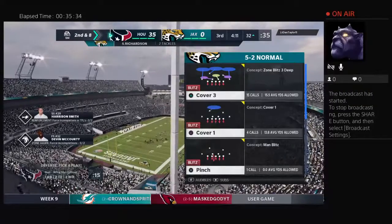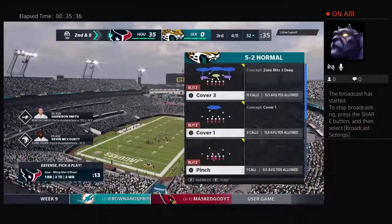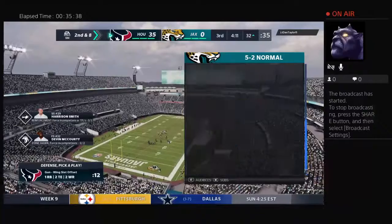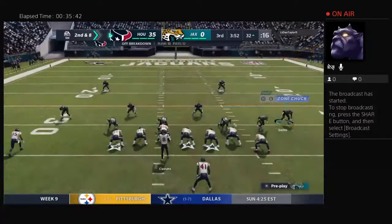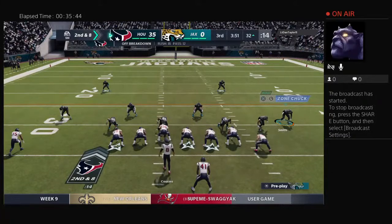Early down stuff to put this offense in a precarious position. We know that securing the point of attack, especially against the big-bodied guys in the middle of this D, has got to be priority 1. The last run good for 2. Here's 2nd and 8.